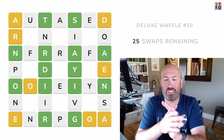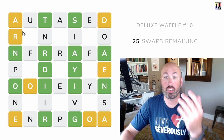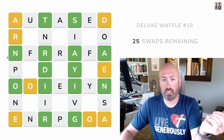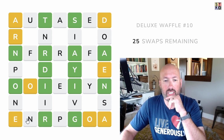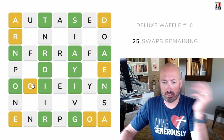All right, I'm looking at another Deluxe Waffle. These are the weekly waffles that are a little bit bigger. And so basically, if you're not familiar with Waffle, we've got a grid of words here and we just have to swap the letters, and you're trying to do it in the fewest swaps possible. You can see we have 25 remaining, and the green and the yellow follow normal Wordle coloring, so that's about all we need to know.